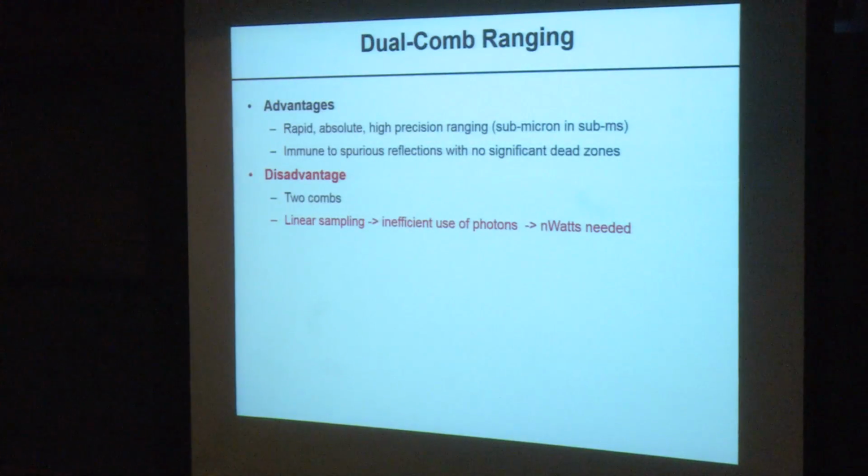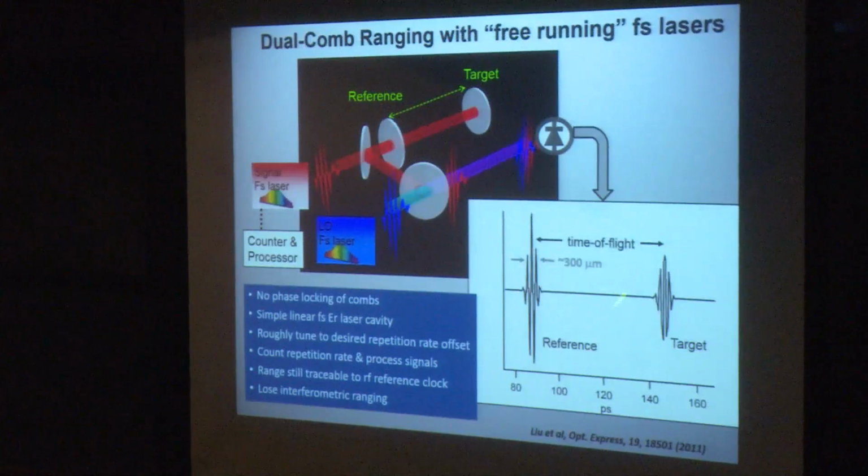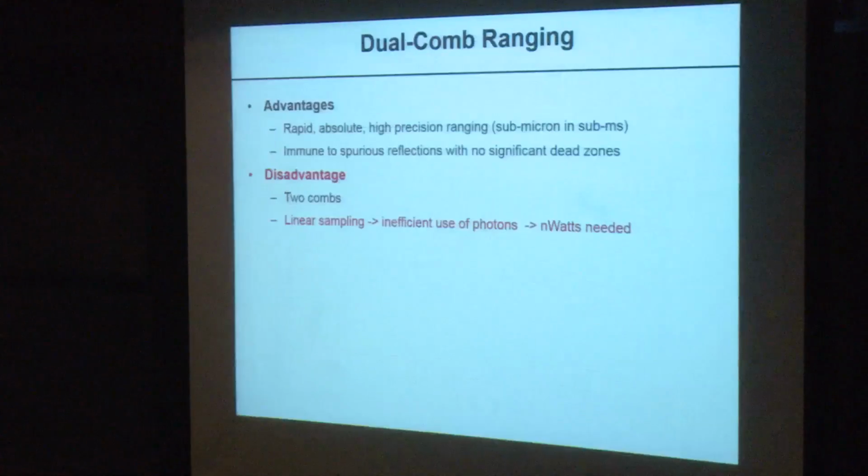The disadvantage of, so this is nice, it's rapid, it does high precision. I should mention this: if there was a spurious reflection, and there will be in real systems, anywhere outside of this 300 micron window, we can identify it and exclude it. And that really helps with systematics. The problem, of course, is you need two combs, and if you're willing to give up the interferometric measurement, it's not such a big deal.